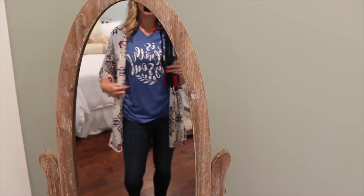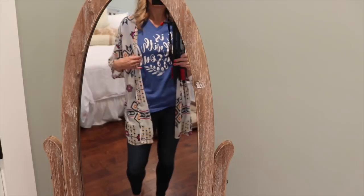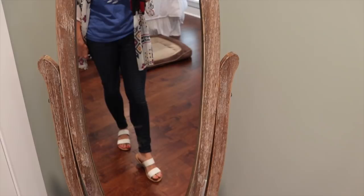I have a Silhouette and a heat press, and so I made this, and it just says, it is well with my soul. And then I got this little cardigan thing off of Amazon. I'll see if I can find a link for it and put it below. My jeans are from Old Navy, and my little slip-on shoes are from Old Navy as well. And that is what I'm wearing today.